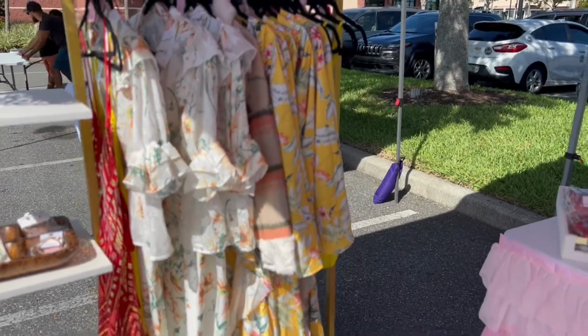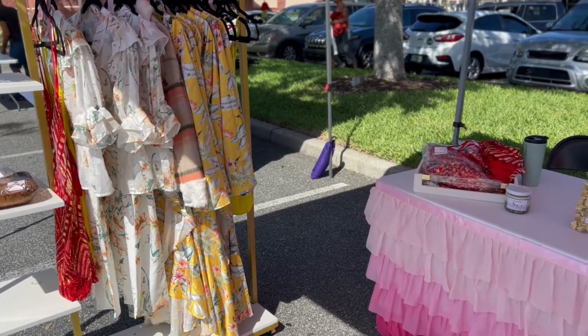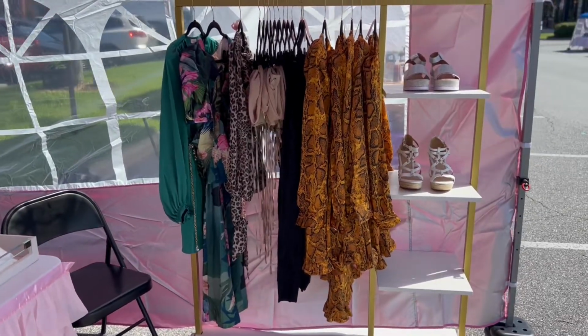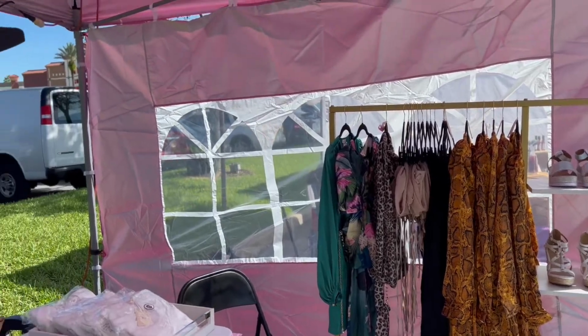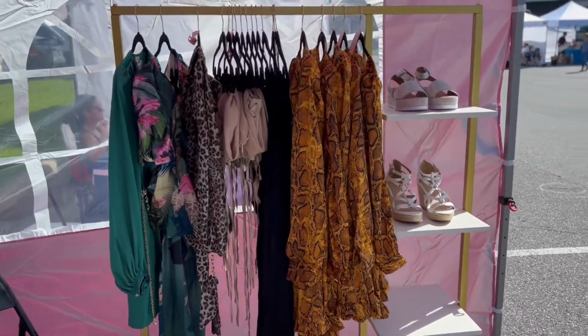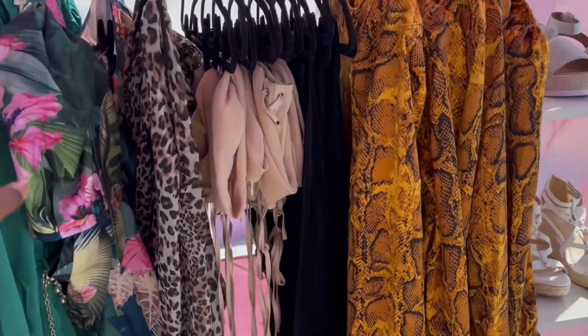sell here. This is the end of spring. And oncoming fall. And this is just how I'm setting up for now, so hopefully in the future I'll have a better, cuter looking setup. But this is oncoming fall.